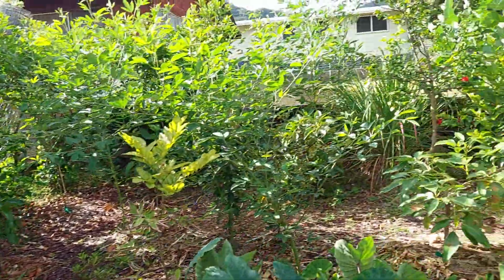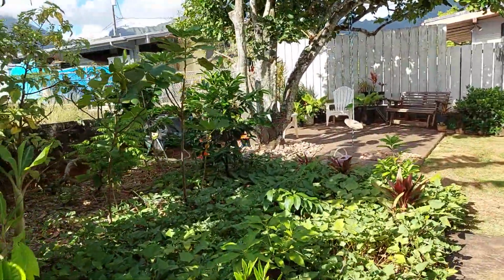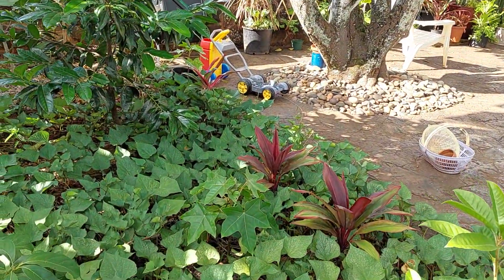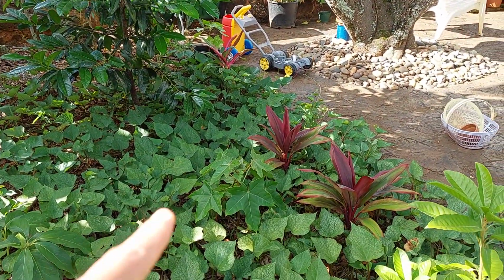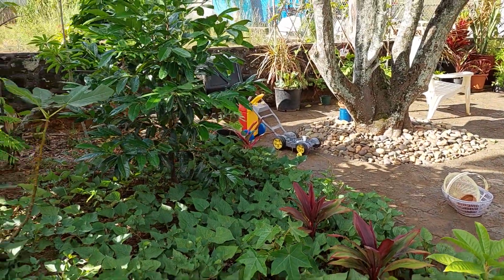And we have a couple that's about like 6-7 feet tall, just in pots that he's brought home. And also a kukui nut, small kukui nut there. And try growing that in the yard, see how that turns out.